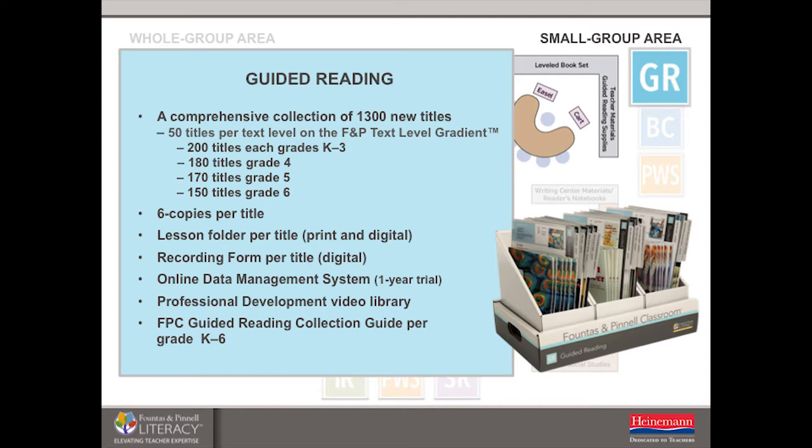Because these are original titles, you have two of them on the inside back cover of your sampler. Okay? But the really cool part about this is you're going to get a lesson plan to go with every title, but you also get the reading record that goes with every title. So this is your progress monitoring piece that is the same assessment tool that your benchmark assessment uses and that LLI uses. So this is your progress monitoring for your tier one kiddos, your core reading instruction.